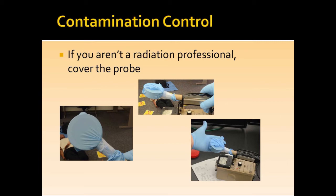Make sure that the covering fits tightly and doesn't have loose parts that may drag on the contaminated surface while surveying. Tape is a good way to hold the covering in place. If you put the probe face down in the holder on the Ludlum, it is easier to self-survey your outer gloves when the instrument is sitting on a flat surface near the patient.